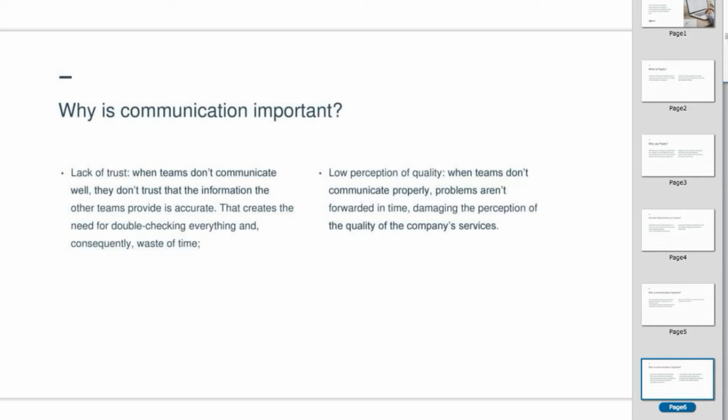Low perception of quality. When teams don't communicate properly, problems aren't forwarded in time, damaging the perception of the quality of the company's services. This happens mostly when companies deal with customer help desk, when there are situations that need to be forwarded to technical support teams and information is not transmitted properly. This causes a large damage in the company's reputation.